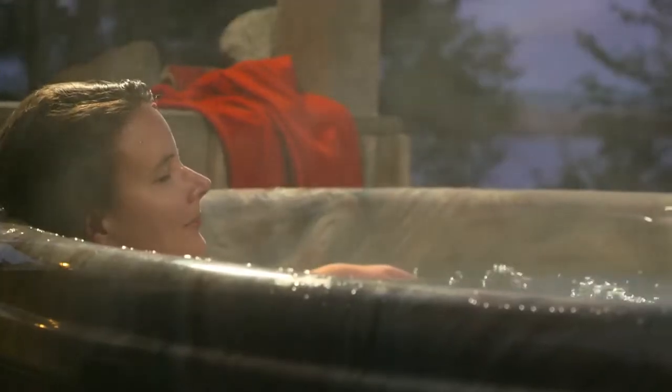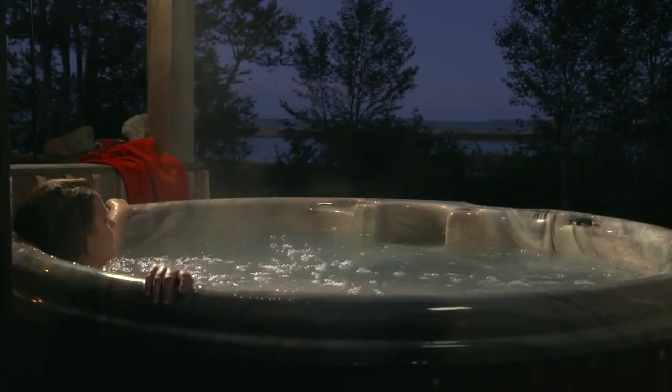A welcome treat at Cabot Shores is a nighttime soak in one of their many outdoor hot tubs. It's just what this weary traveler needs before bed.